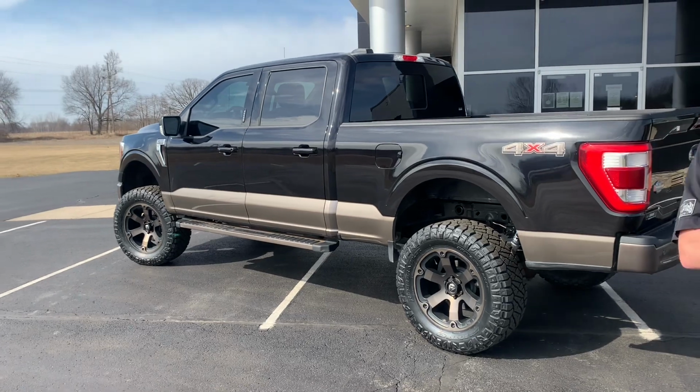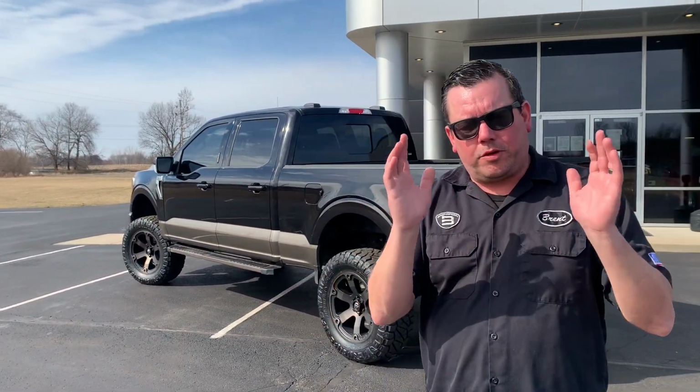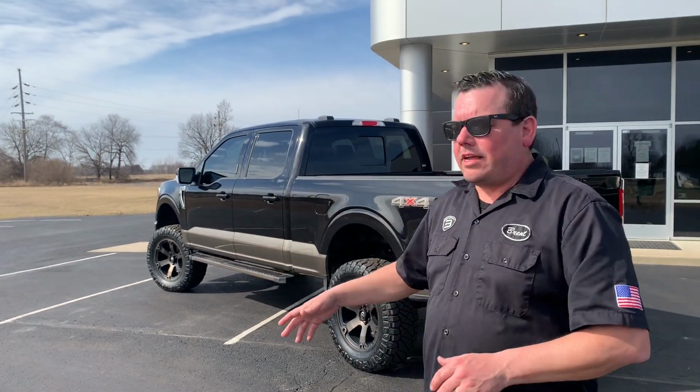And hey, at the end of this video, I have some before and after pictures. So if you stick around for another minute, I'll show you what this truck looked like parked out front before and what it looks like now. You'll be able to see a little bit of a difference anyway.